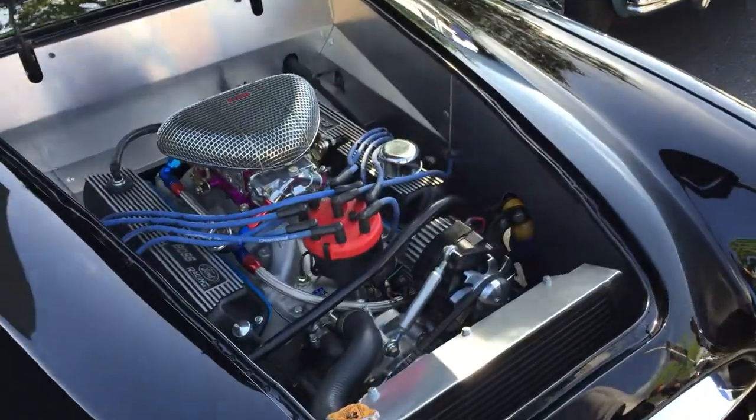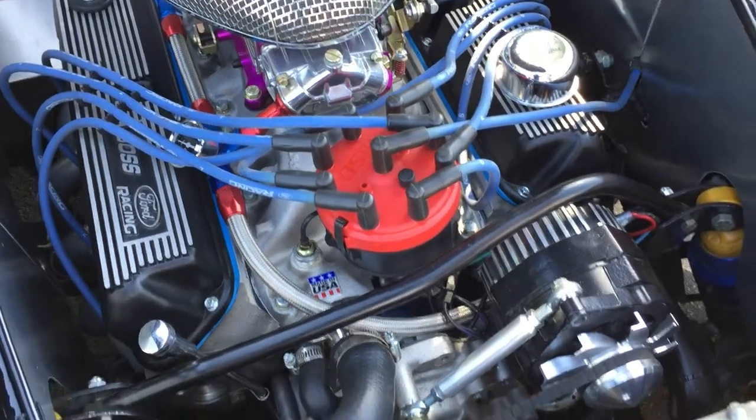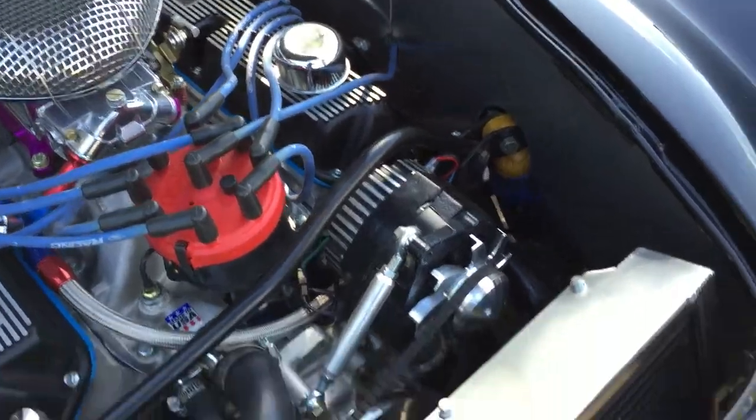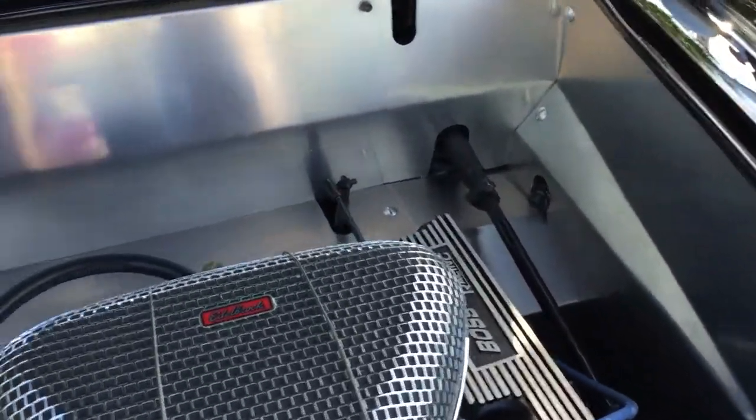Look at that, that's super clean. That is really clean. Did you drive this here? Oh, certainly. That's awesome. Now, don't you dare say, did I do it? Yes, I drive it whenever.